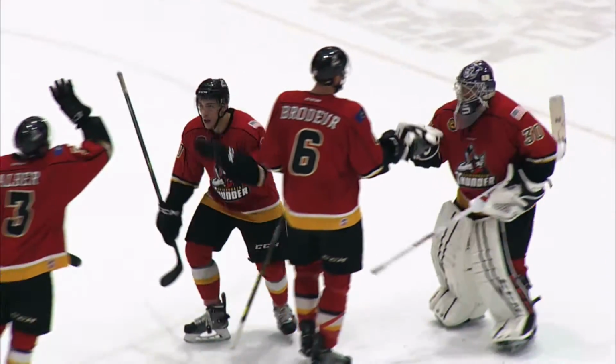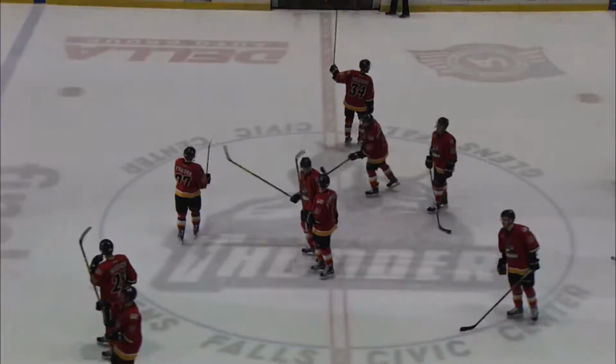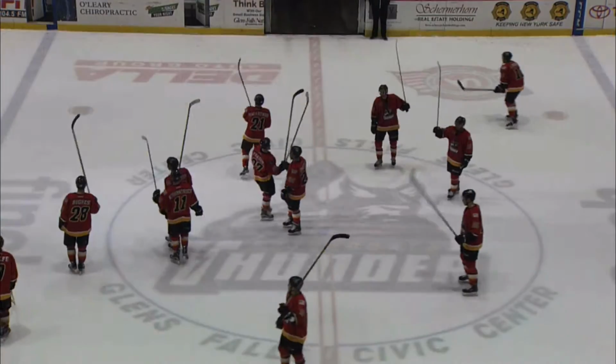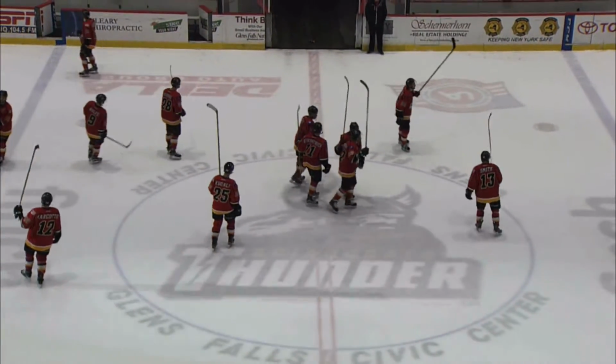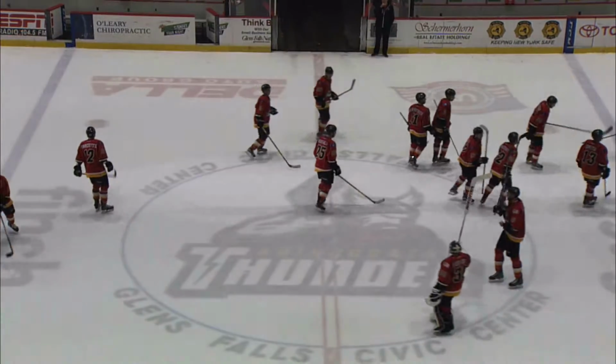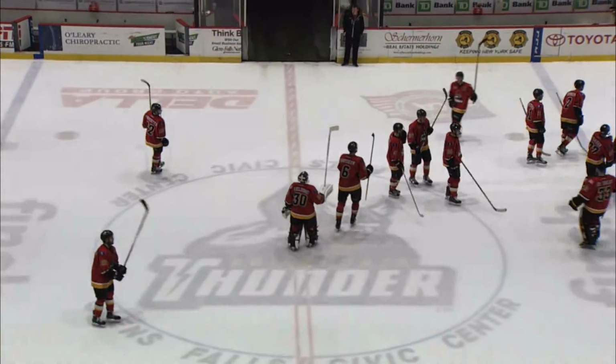3-1 final victory for Adirondack. An excellent win to get themselves now within 7 points of the East Division lead and put some space between them. 6 points now between the Thunder and the Royals. Thunder in that second place spot in the East Division of the Eastern Conference.